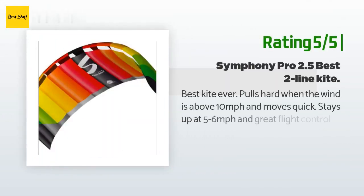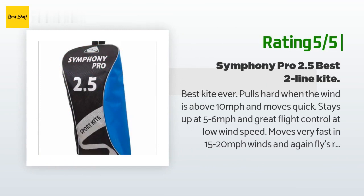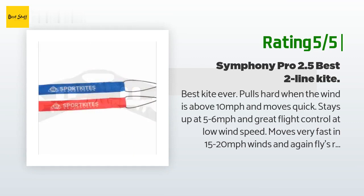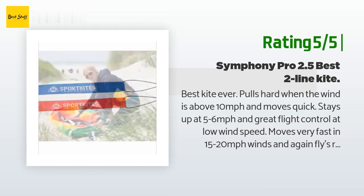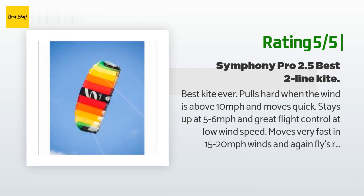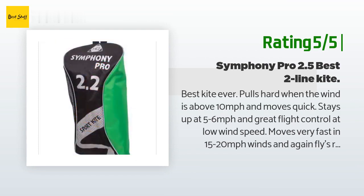Another happy customer said, "Best kite ever. Pulls hard when the wind is above 10 miles per hour and moves quick. Stays up at 5 to 6 miles per hour and great flight control at low wind speed. Moves very fast in 15 to 20 miles per hour winds and again flies really nice. Lines are above average as with the bridle. Set up and take down can become a breeze as with flying this kite. Kite has dragged and pulled me forward on every use over 15 miles per hour. I'm 180."